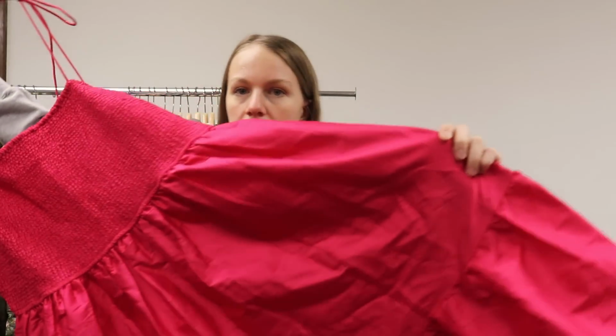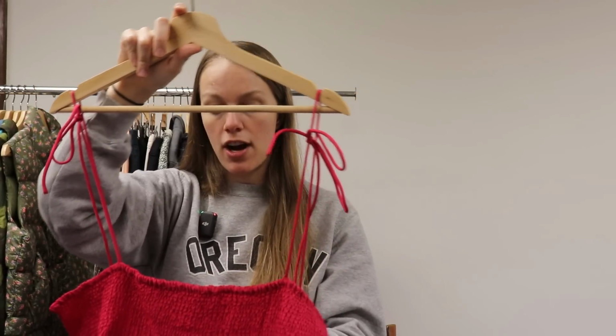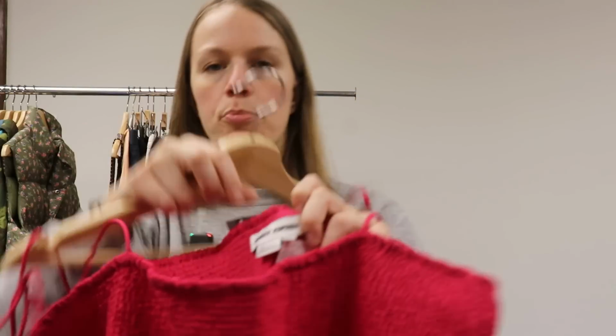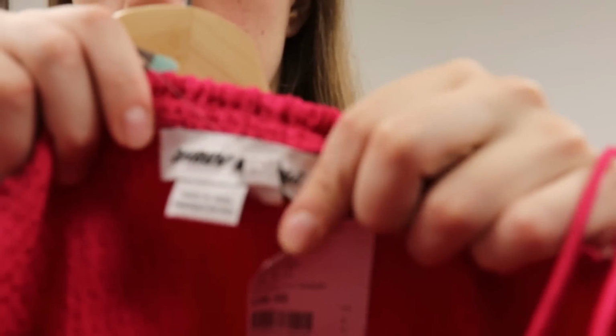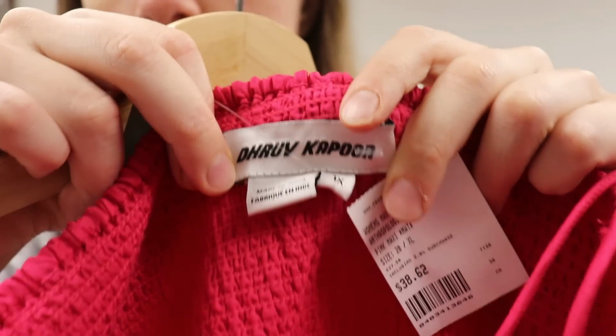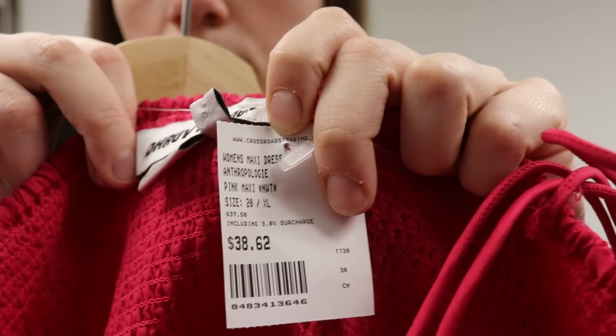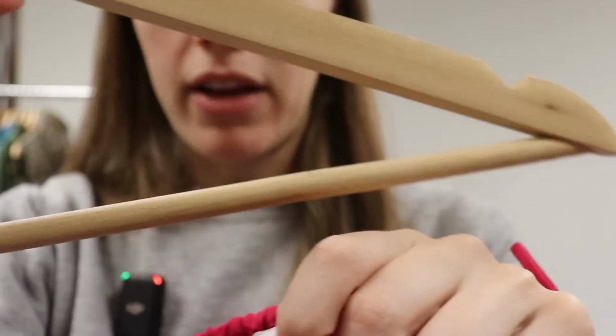This is really such a beautiful piece. It is new with tag. It was sold at Anthropologie for $198. The brand is Dhruv Kapoor. Let me get that. This is one of the more expensive brands sold at Anthropologie. This was $38.62. It'll be a little bit cheaper with my conversion.